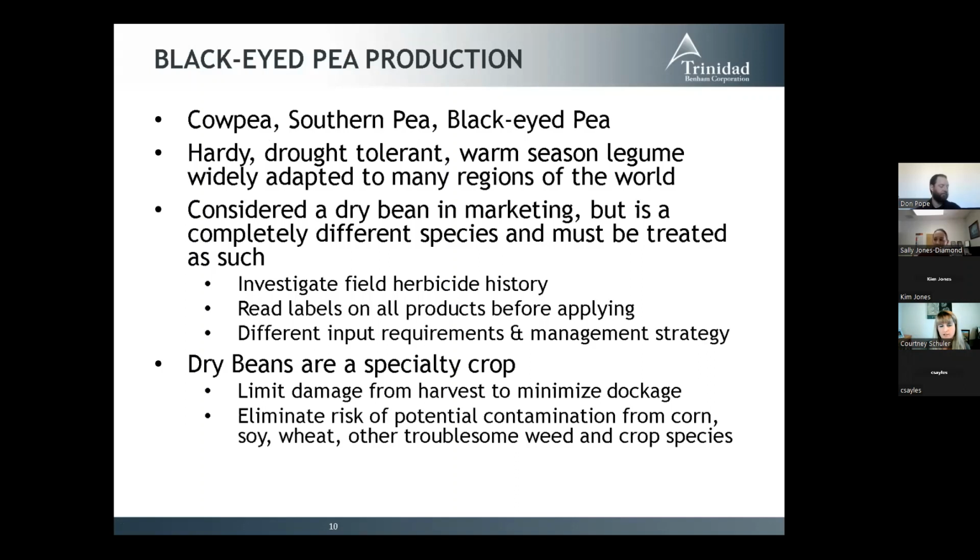It's very important to note that it is called cowpea, southern pea, or black-eyed pea, and you might see any of those things when you're looking through literature or looking through chemical labels and so forth. So it's really important to know and keep that in mind. It is a hardy, drought-tolerant, warm season legume. We've touched on that already.